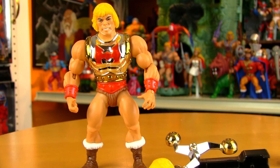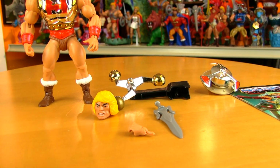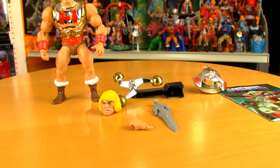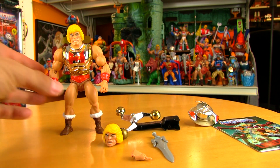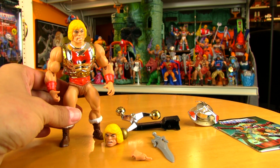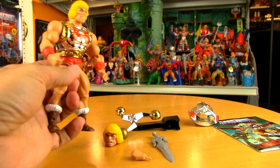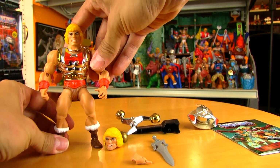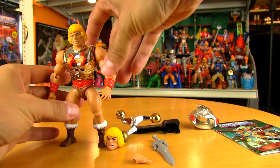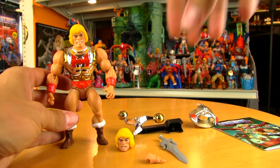Being a deluxe figure, he comes with a whole bunch of extra stuff, more than the regular releases. And when this guy was first announced, I already have, and I'll bring him out a little later, the original Flying Fist He-Man, but mine is incomplete, didn't come with anything, which is why I got him for something like 10 bucks at a local toy show. When they announced this guy, the first thing I thought was, well, I hope it's chrome, actual shiny metallic looking chrome, and it is.